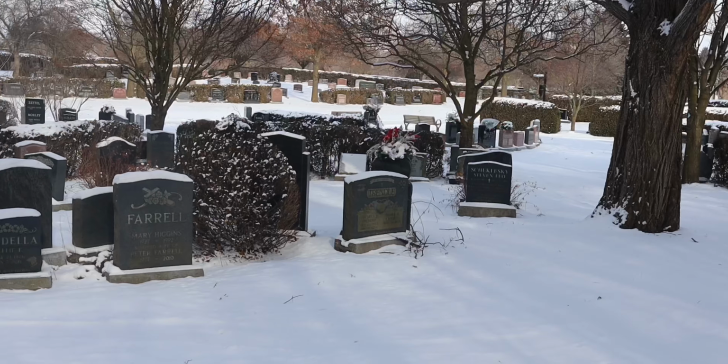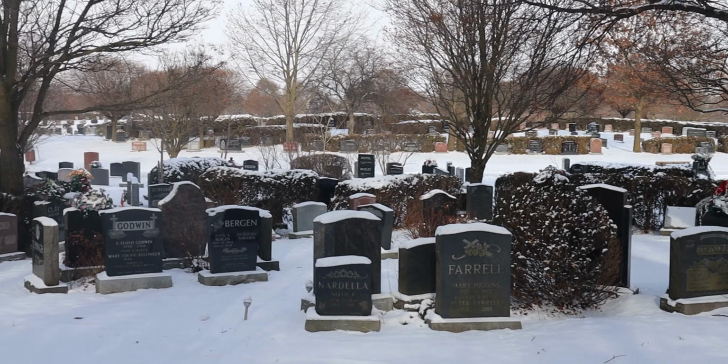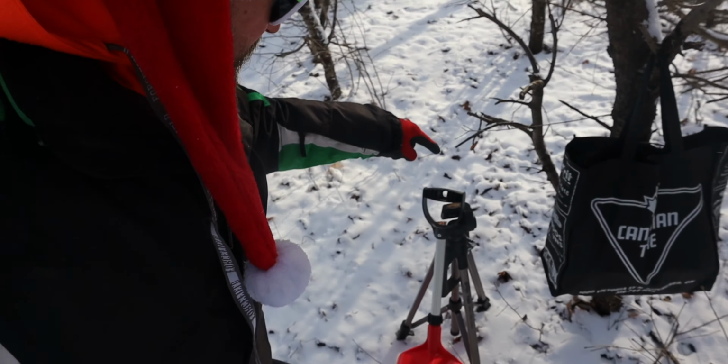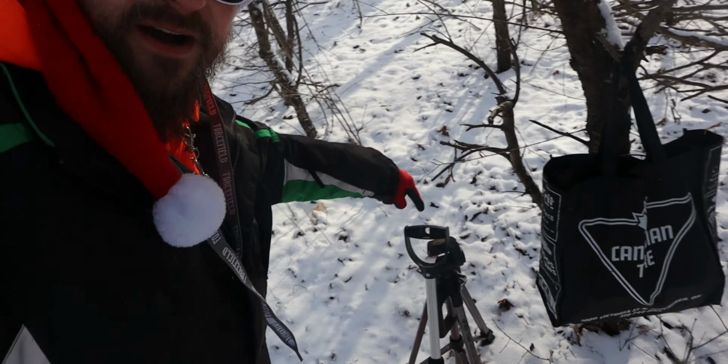Anyway, I am out to find another cache, and this one is right next to a cemetery. It's kind of a different theme for a Christmas video, but it's one of the only caches that's still nearby for a lunchtime parking cache that's a decent size for a NextToFind prize. I came with proper tools, I've got a good tripod, and I even have a shovel, just in case. So I have looked at the GPS and kind of estimated where it is. Let's see if I can find this.